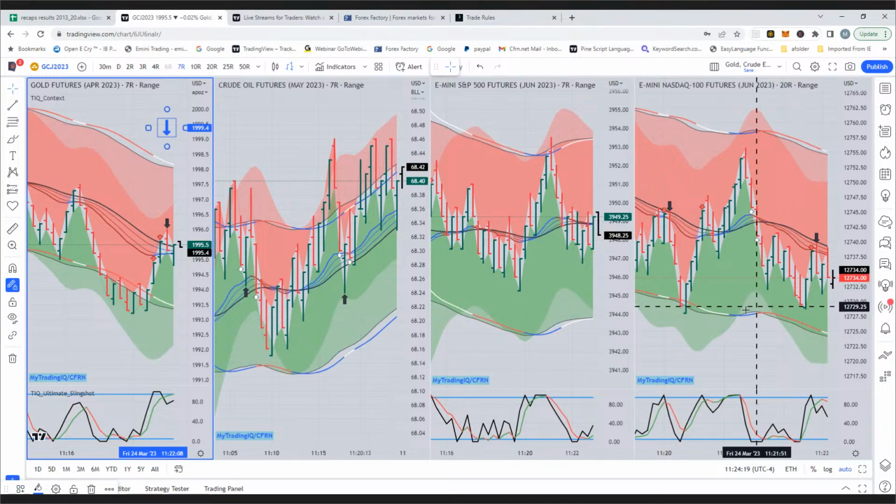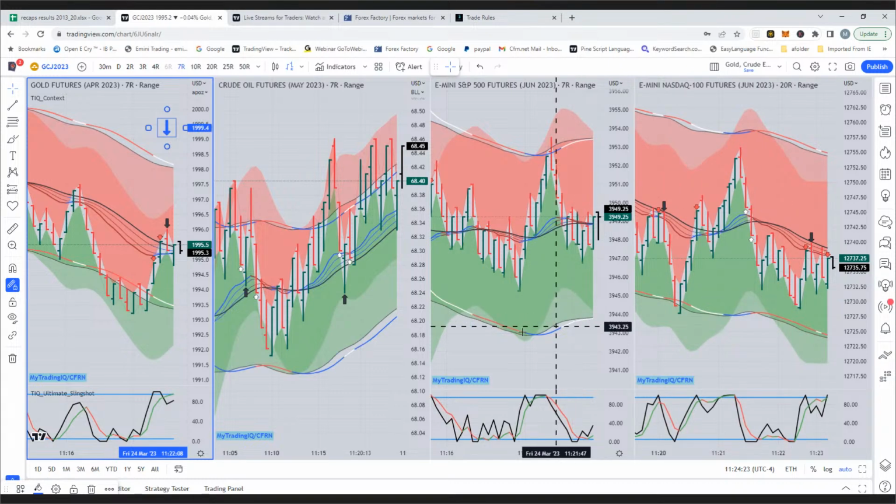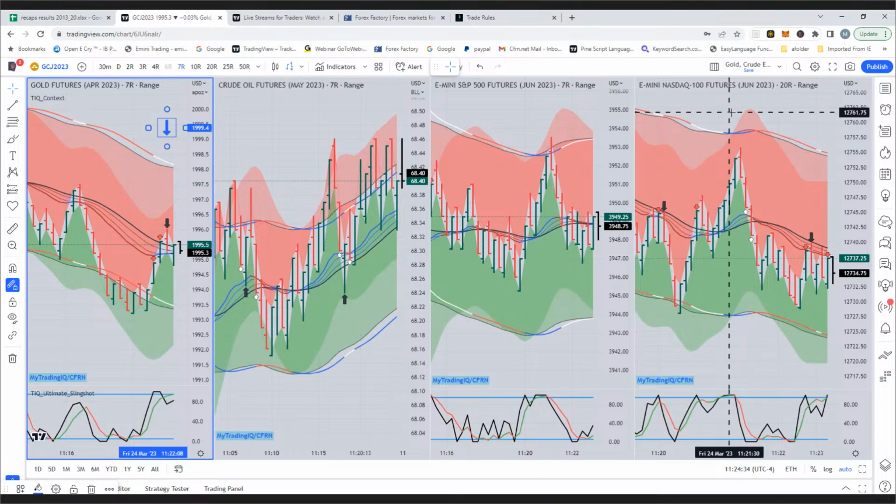The NQ still has not put in a lower swing. Still waiting on that. Okay, so if you guys don't know, I'll show you right now. Well, it's time to do the spreadsheet anyway, just about. I'll just wait for another 30 seconds and I'll show you all this other stuff.